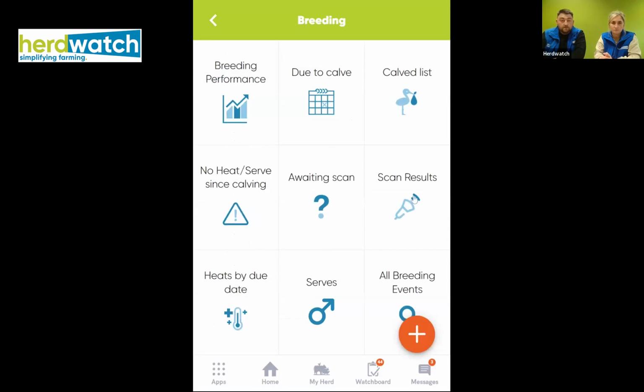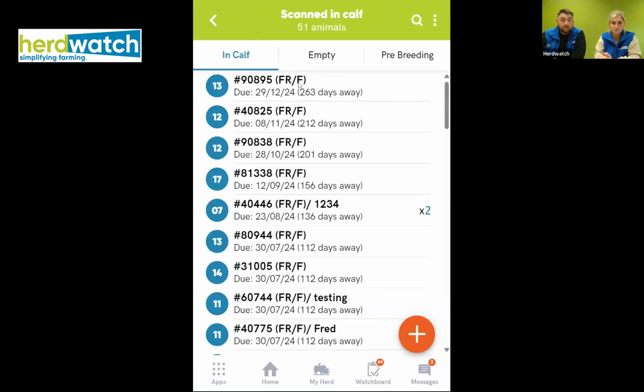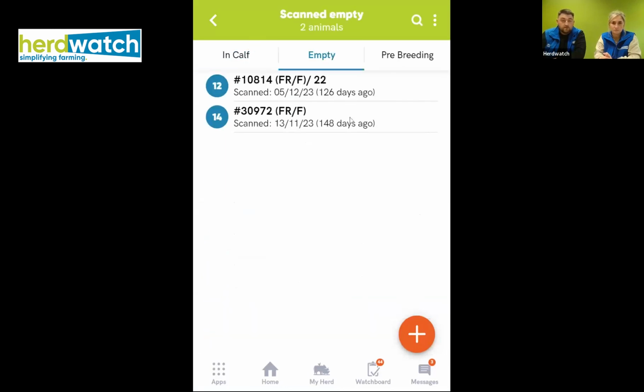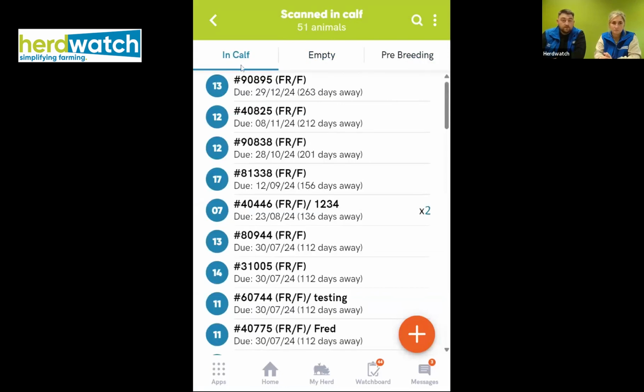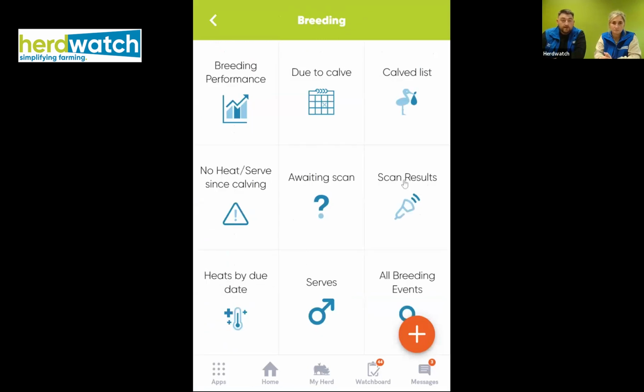On your scan results list here, you'll see what's in calf based on your scan results, what's currently empty, and if you did a pre-breeding scan, they'll show here. So that's just in regards to the scanning.